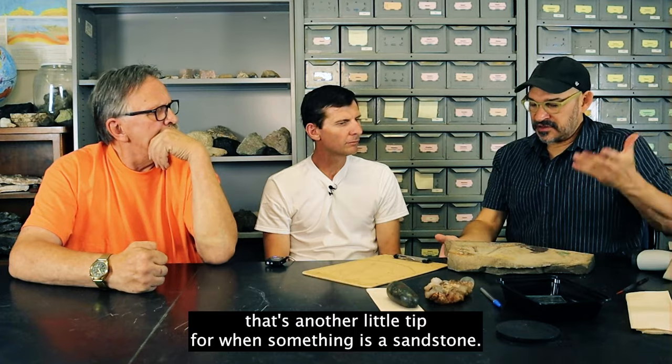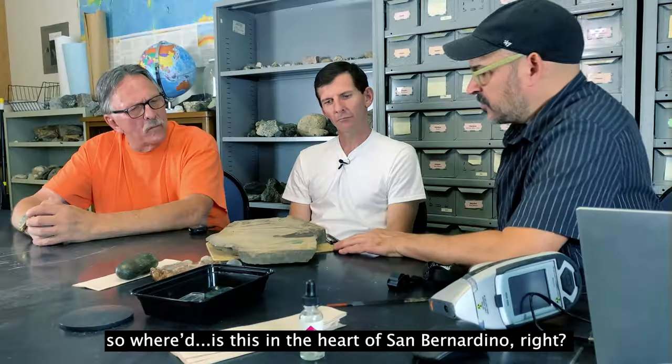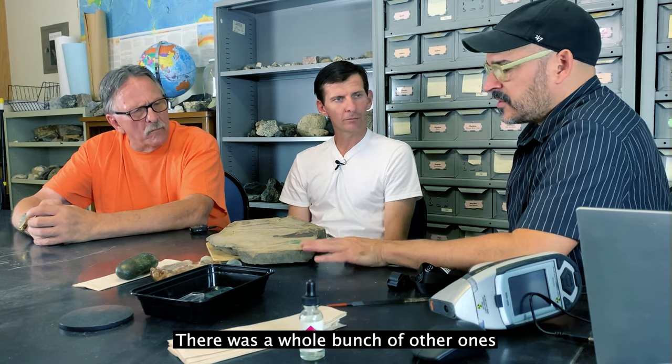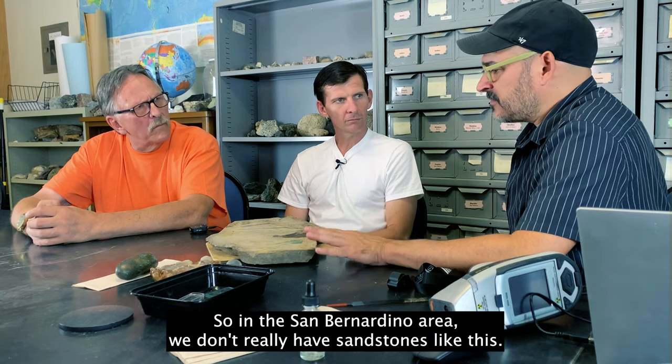So that's another little tip: when something is a sandstone, you should typically be able to scratch it a little bit. So where is this? In the heart of San Bernardino, right? Got to put it in the ground. Yeah. Okay, so a whole bunch of other ones. Right. So in the San Bernardino area, we don't really have sandstones like this.